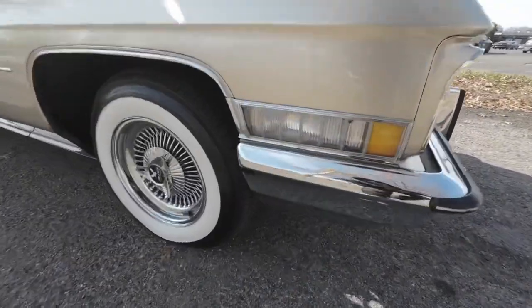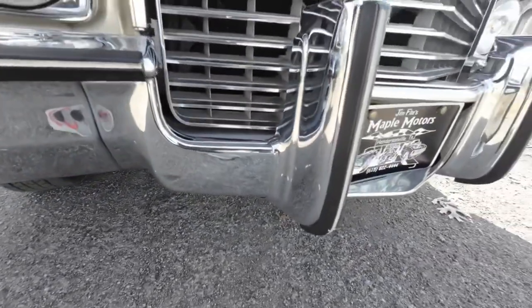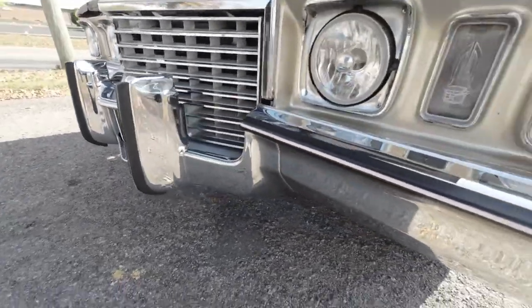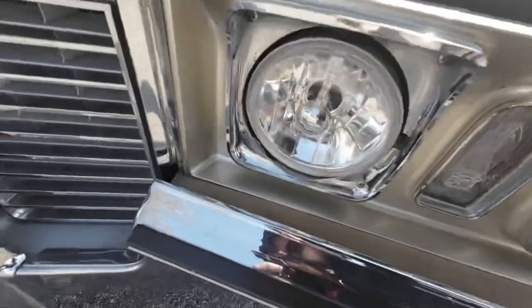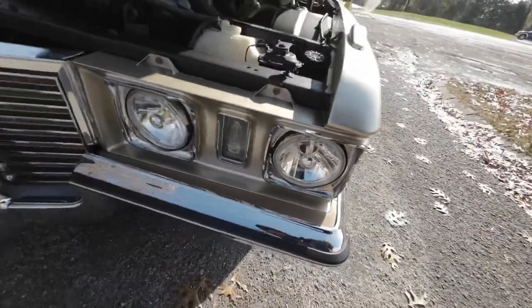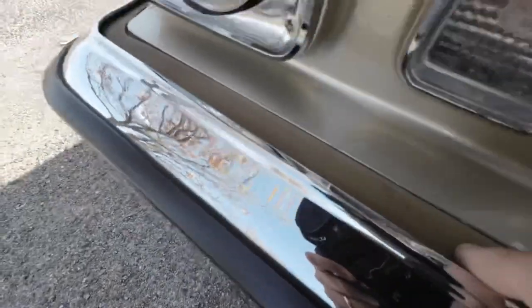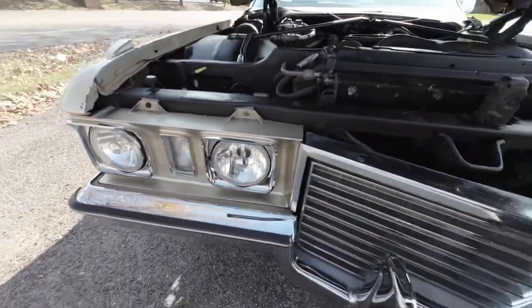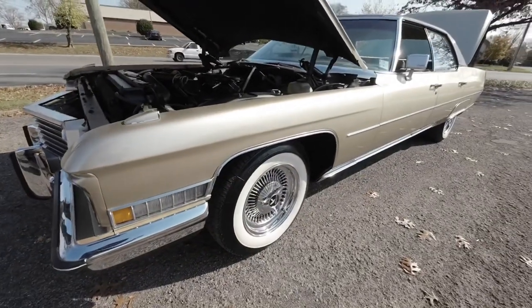Coming around your front bumper on this one. The chrome is still in good shape. Nice and clean, same with the grill. Got a little sunburn there behind the bumper. Headlight bezels look pretty good. Yeah, same thing on this side. It's like some sunburn on the little plastic piece there. Coming down this side. She's long.